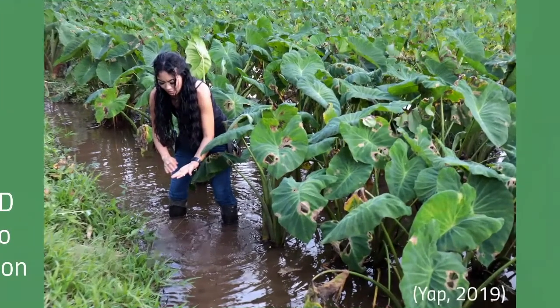These apple snails damage the taro plants by chewing into the corm, or the root, of the taro plant, leaving a hole in which bacteria and other pathogens can enter. They also eat the young taro shoots. All the resulting damage eventually kills the plant or drastically reduces the crop quality and yield.